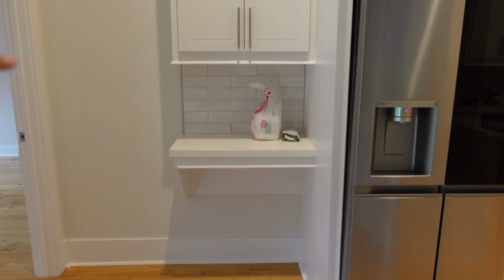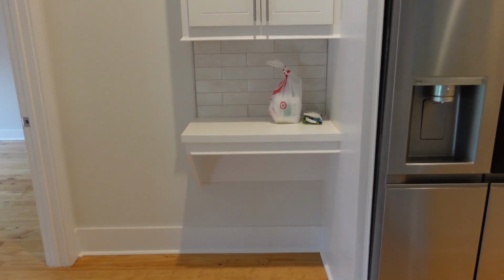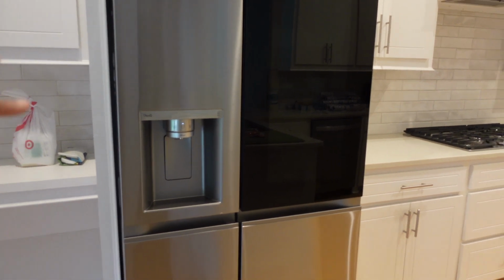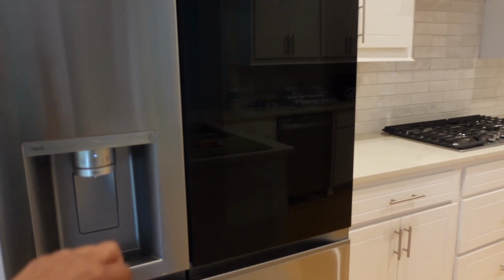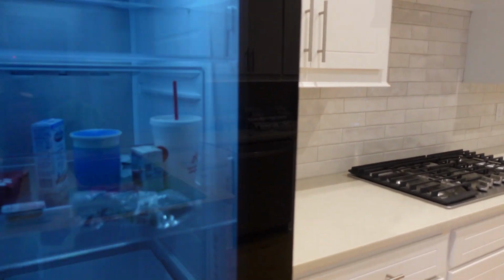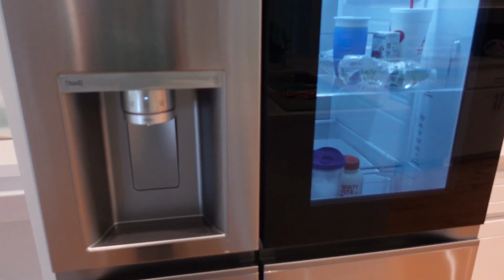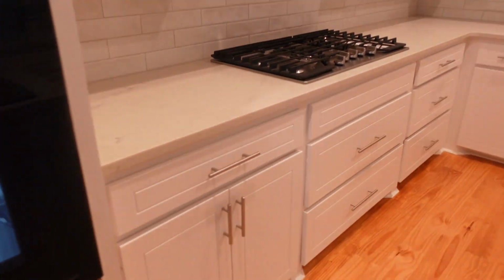All right, the kitchen. So first and foremost, we got this little area right here. I think I'll make this my beverage drink making bar area. My refrigerator got delivered on Monday when we moved in. So we got the LG Knock Knock with the Craft Ice. If you're not familiar with the Craft Ice, it's the little round ice balls. It's so cool.